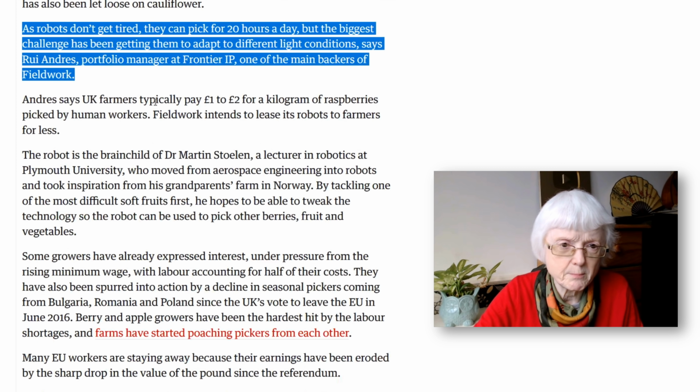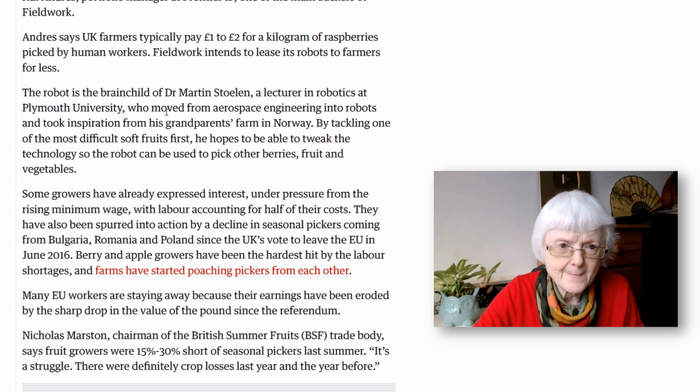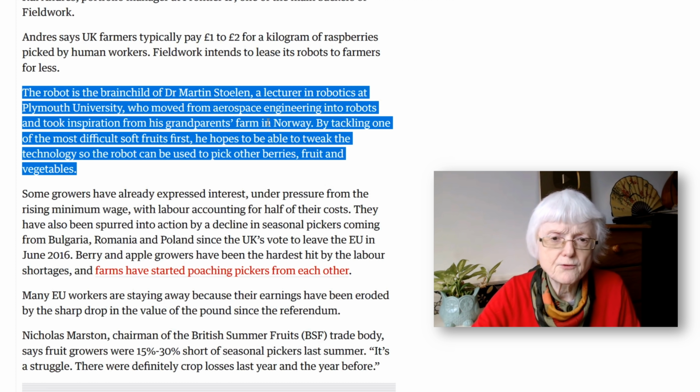Okay, I'll just skip that a little bit. Okay, and then the robot is the brainchild of Dr. Martin Stolen, a lecturer in robotics at Plymouth University, who moved from aerospace engineering into robots and took inspiration from his grandparents' farm in Norway.